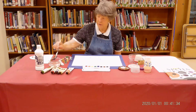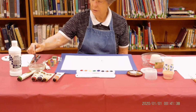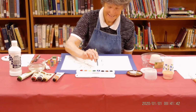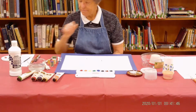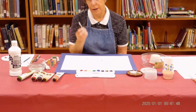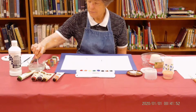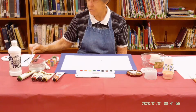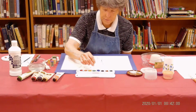I'm just adding a little bit of water. You notice every time I rinse my brush, I give it a little bit of a dry, or most of the time, anyway. Okay, we'll start with that. I think I'm going to start with a Q-tip. Just going to get it a little bit wet and then dry it on the paper towel a little bit so it's not dripping, and dip it in the color, the paint that I want.